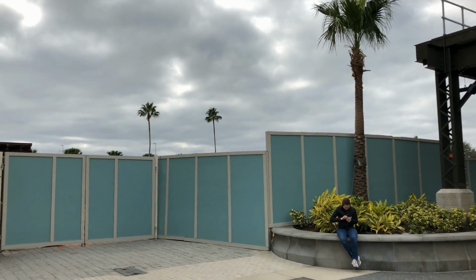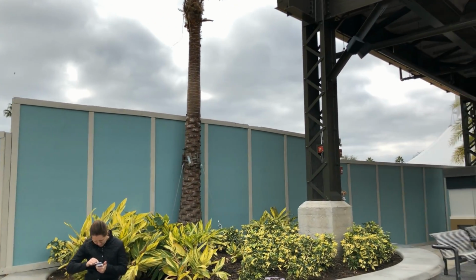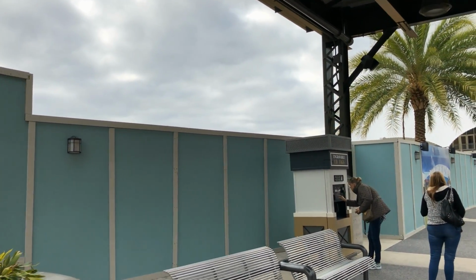And of course, the biggest change that took place here over the summer was the demolition of DisneyQuest, and it's been gone for a while. So the NBA experience will eventually be built here. Not sure exactly when, but it will eventually be built.